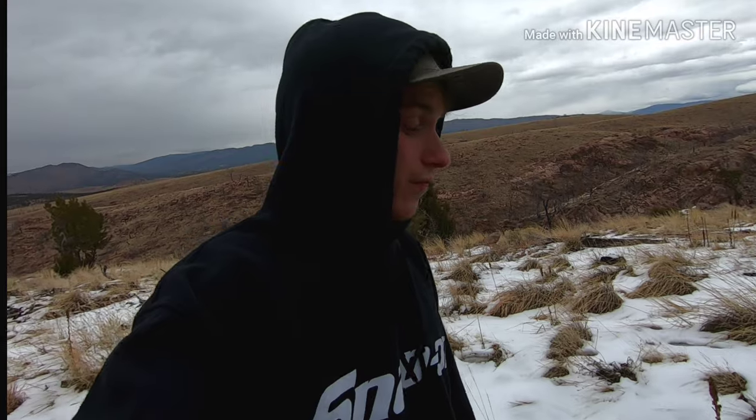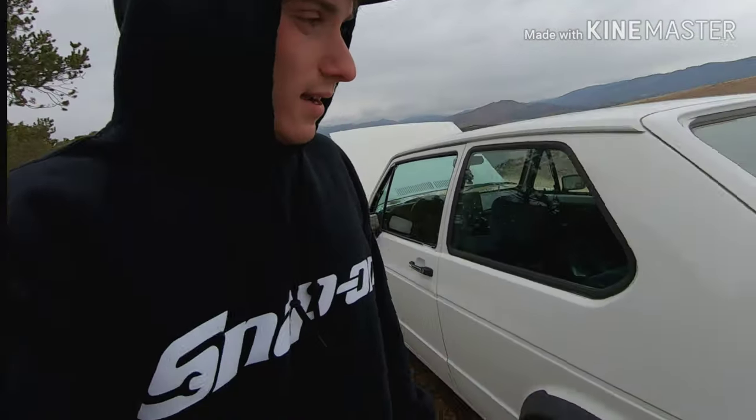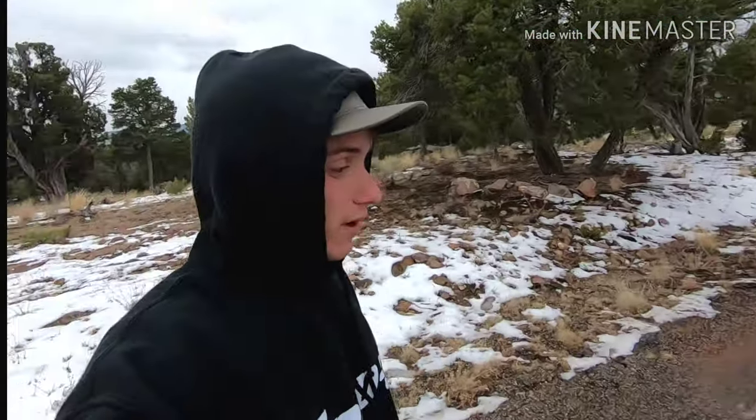So I want to get a fresh tank of gas through here and we'll see what happens. Overall though, it's doing very good. I'm just super excited. I always like these cars. It's cool. This is where the hot hatch began. It's just an exciting little car. Not fast, but really fun.